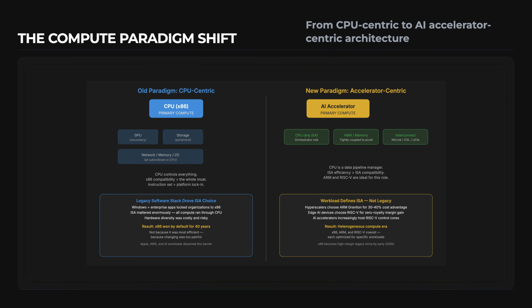x86 is being relegated to the segments where its software compatibility still commands a premium, primarily Windows Enterprise environments, while ARM and RISC-V expand everywhere else.